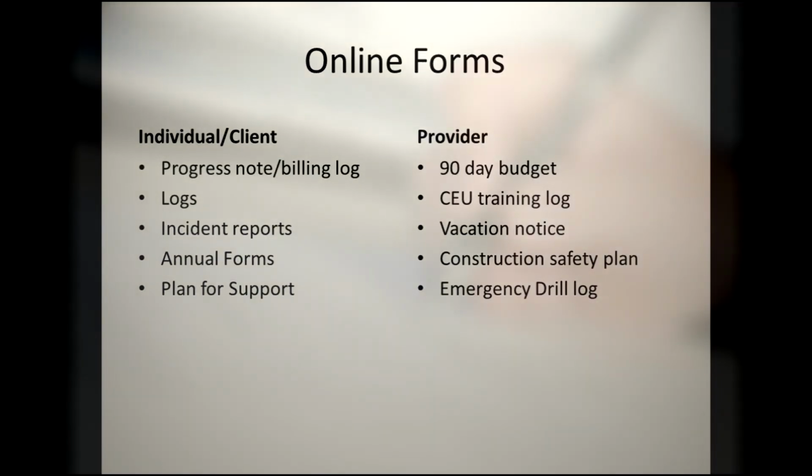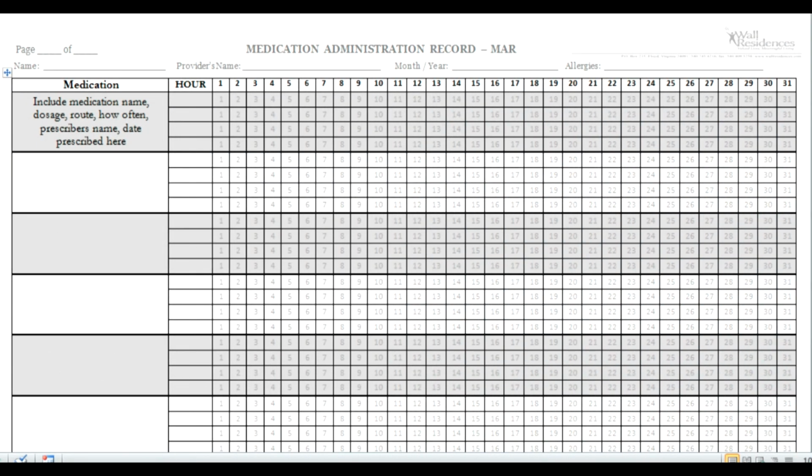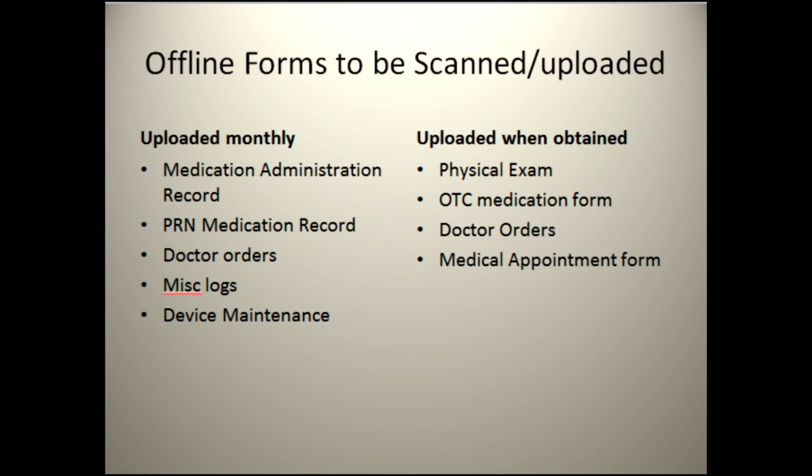While residences chose to keep some documentation in written format in an effort to assure time-sensitive documents such as the medication administration record were completed as required without the need for an internet connection. Documents such as the MAR, medical appointment form, doctor's orders, and other documentation will be scanned and entered into the record monthly or when attained, depending on the form.